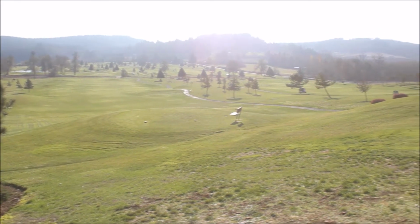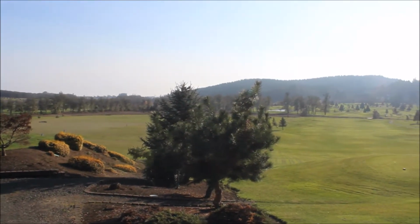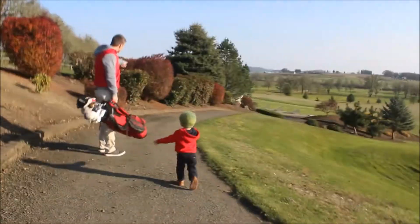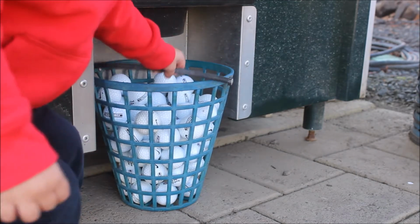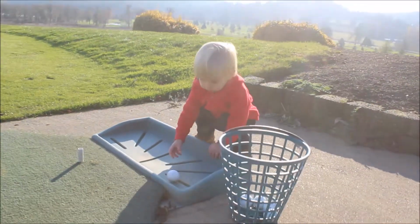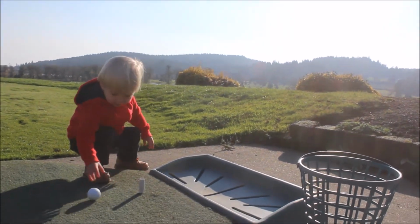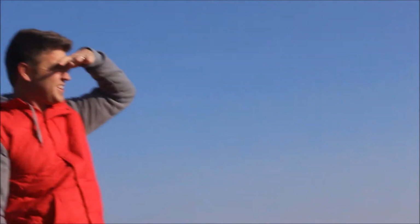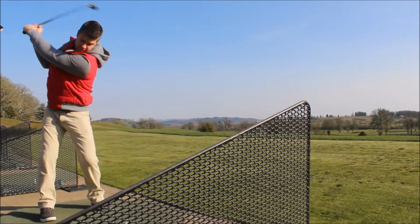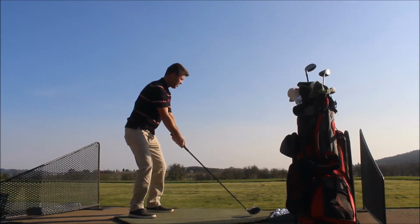Look how beautiful this is. I absolutely love hanging out on a golf course. And when there's sun like this, it's even better. Another one. Oh yeah.